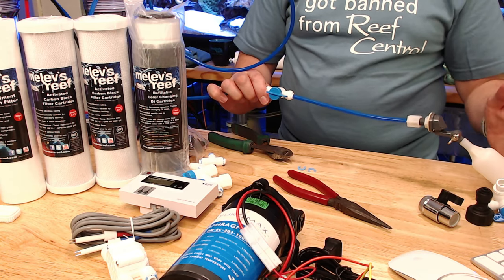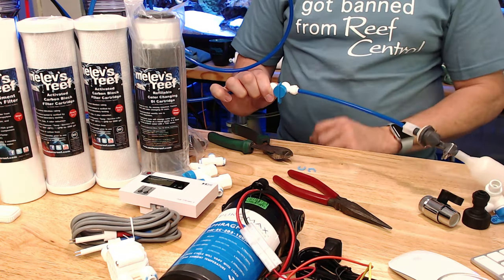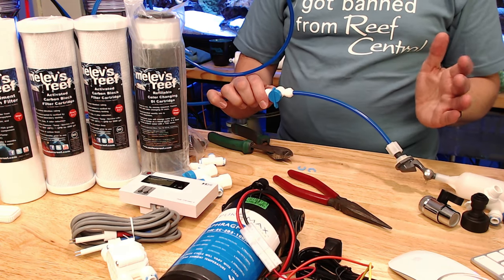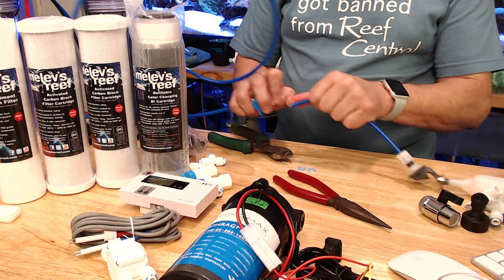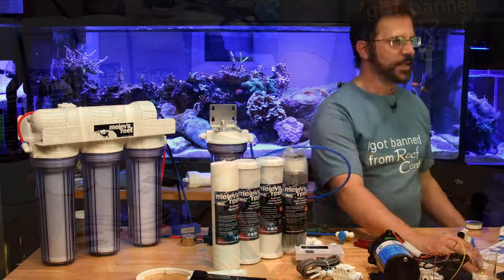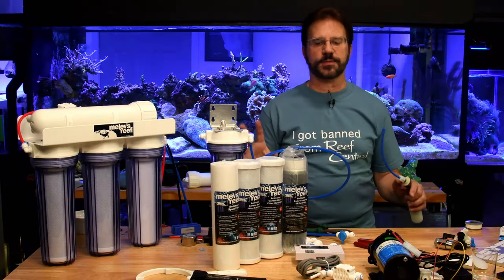And then once the barrel is full, you can just go over here and just close the valve and you're done. And you don't have to open it again until you need to. And if you need to disconnect it, you can disconnect it at this fitting and you can go put that barrel away. So you don't have to have this connected all the time forever to everything.